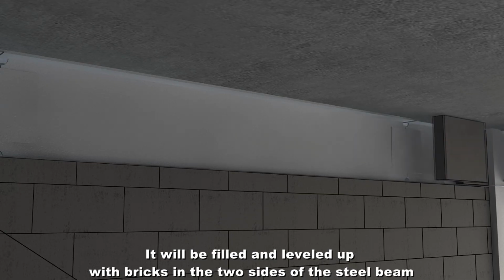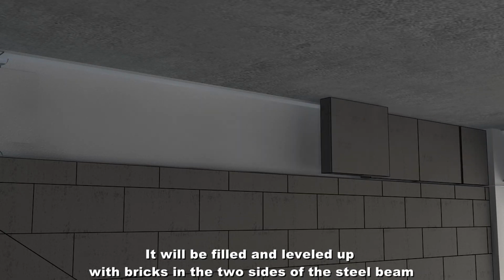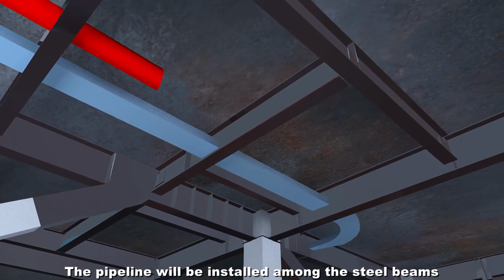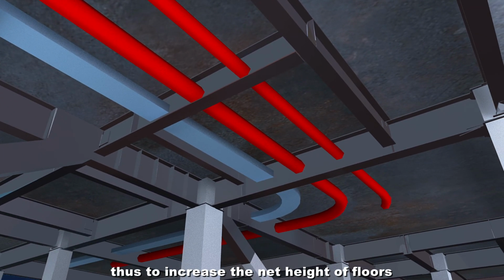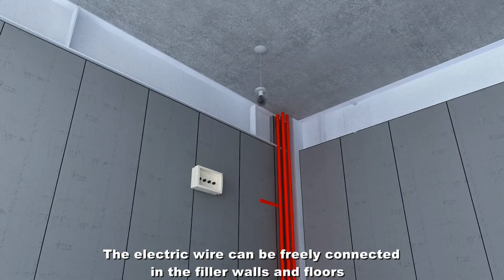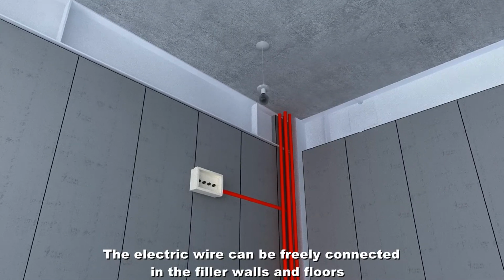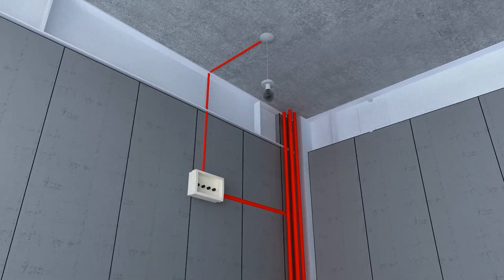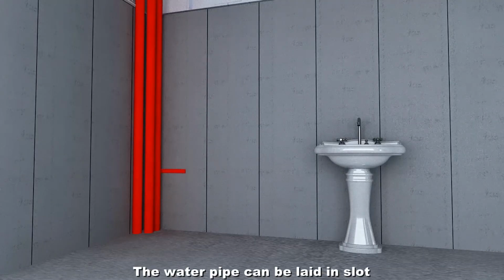It will be filled and leveled up with bricks on the 2 sides of the steel beam in order to fully hide the steel beam. The pipeline will be installed among the steel beams, thus increasing the net height of floors. The electric wire can be freely connected in the filler walls and floors. The water pipe can be laid in slots.